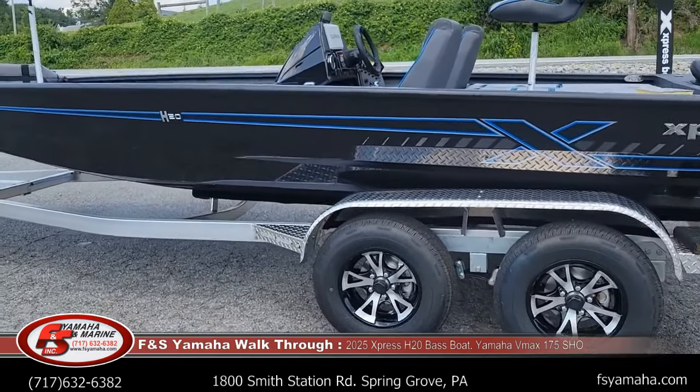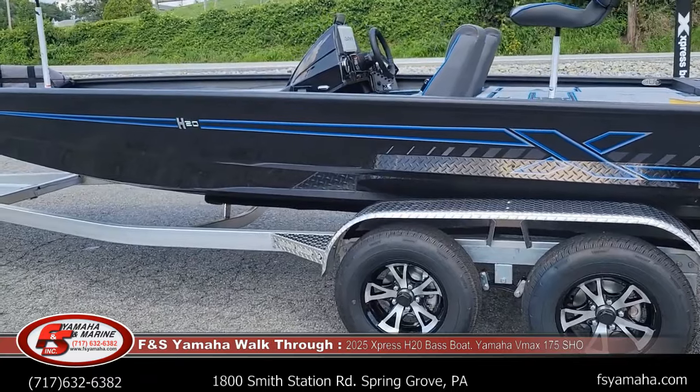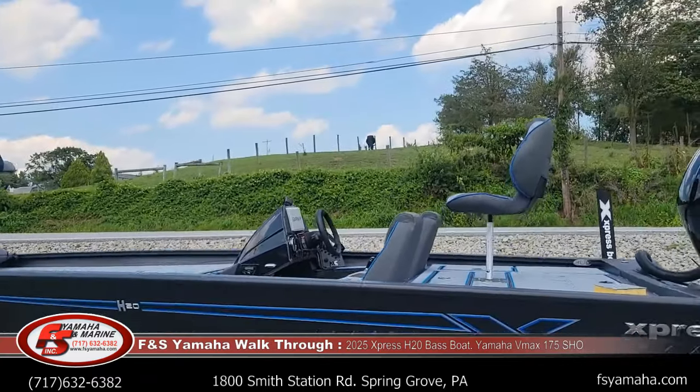Apologize, it's noisy here in the country today. You can see our neighbors across there, the cows.